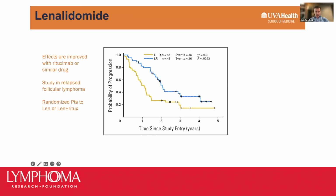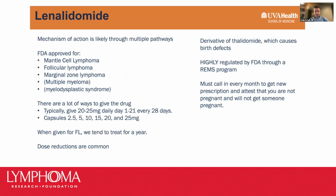Nowadays we wouldn't give it as a single agent, and for B-cell malignancies we would always give it with a monoclonal anti-CD20 antibody like rituximab or obinutuzumab. Again, the mechanism of this drug is likely through multiple different pathways. It is approved for mantle cell lymphoma, follicular lymphoma, and marginal zone lymphoma. It is more commonly actually used for multiple myeloma, as well as myelodysplastic syndrome.